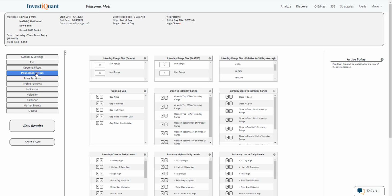And what I'm going to say here is that as of 3 o'clock, we are trading above that prior close, which was a 52-week high close. So to do that, in the intraday close versus daily levels, I'm going to hit equals for above prior close. That'll add that information to the test.